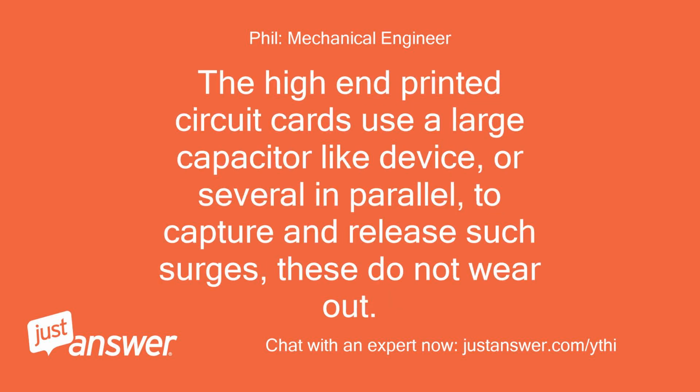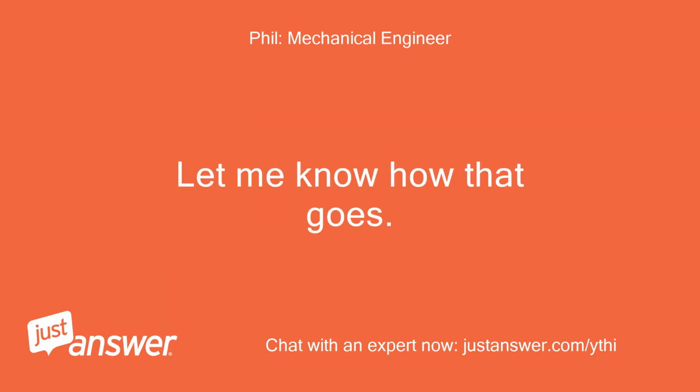The high-end printed circuit cards use a large capacitor-like device, or several in parallel, to capture and release such surges. These do not wear out. Let me know how that goes.